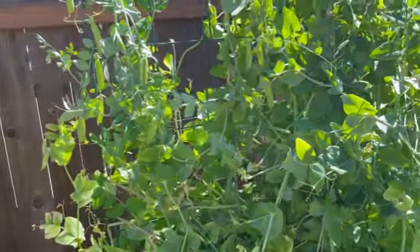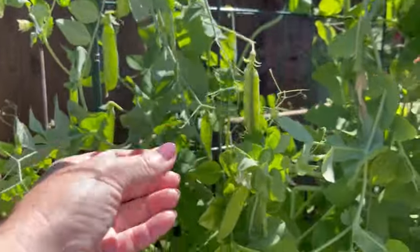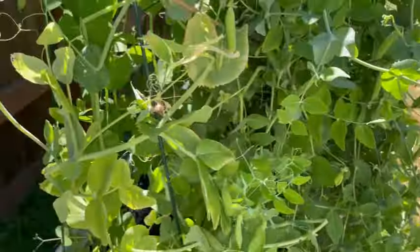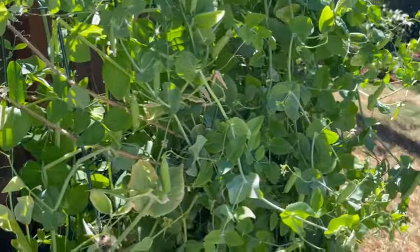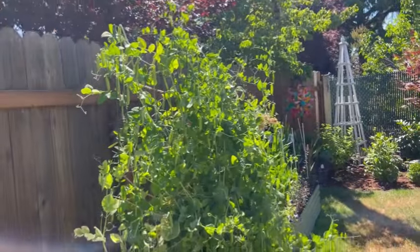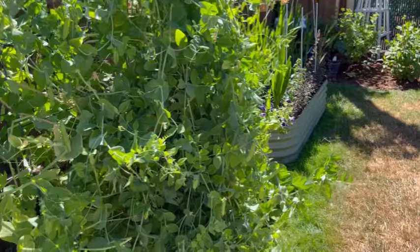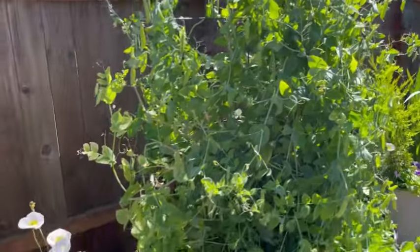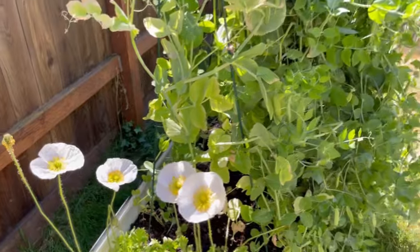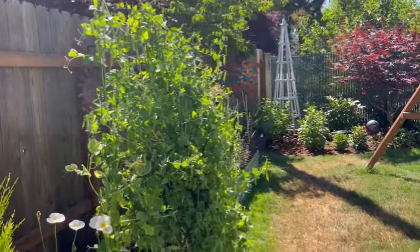Now these ones I'm still harvesting, and let me tell you, I'm harvesting hard. They are just loaded with peas. In fact, I harvested a ton this morning. I'll show them to you. But again, I'm going to have to probably harvest the rest of these, let the ones that are still little get a little bit fatter, and then probably pull this out and do something else here. So I'm trying to figure out, I think I might do more zinnias in these two beds, or I might do more green beans.